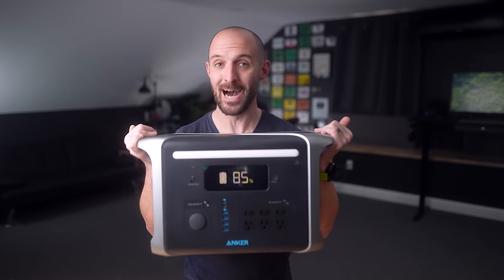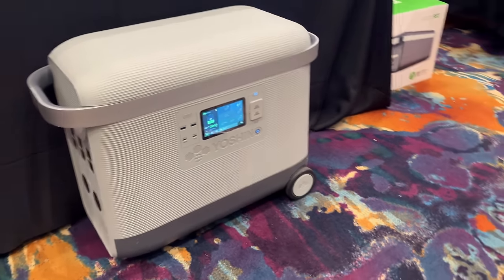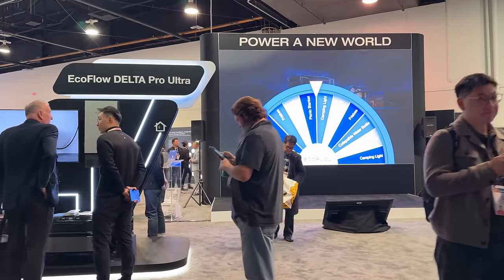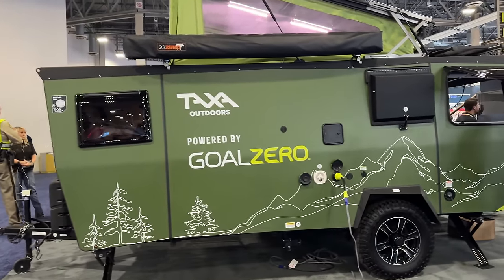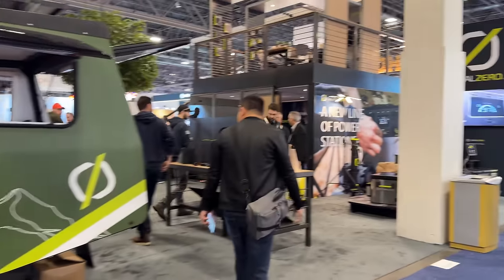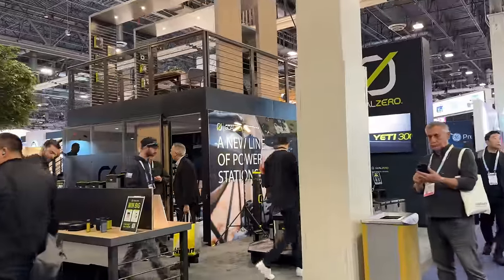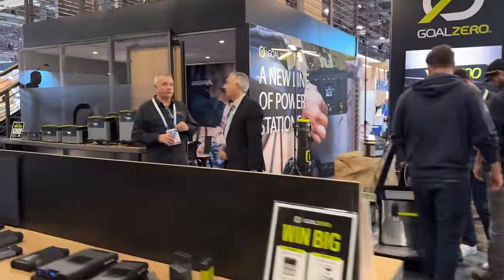Next up, let's talk about power stations, because all the major brands from Anker Solix to Goal Zero and of course EcoFlow were there showing off their latest technology. And at CES, there were two main power stations that stood out to me. One was at the Goal Zero booth where they were presenting their new full lineup of lithium iron phosphate batteries. They had ones that were like 700 watt hours all the way up to a 4,000 watt hour giant battery that could be used to back up your entire home.